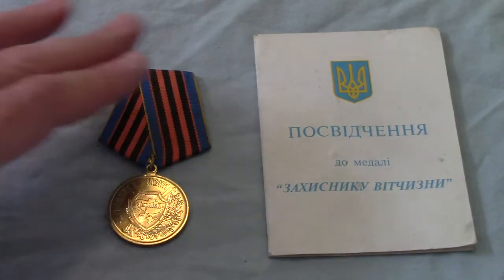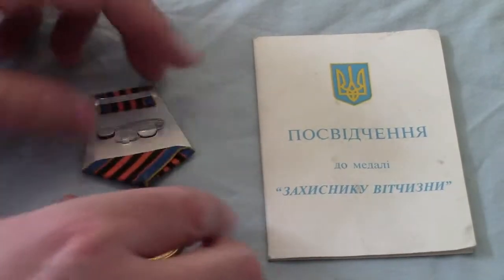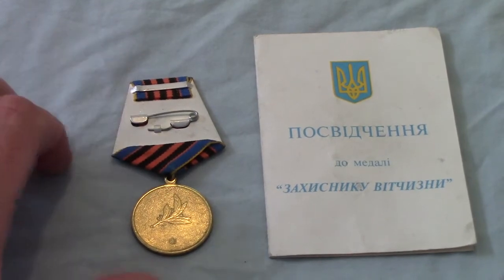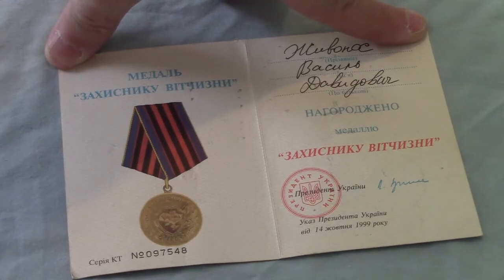But you notice how on each of the anniversary medals it has some variation or some incorporation of the St. George ribbon. So that was essentially the victory ribbon for victory over Germany. And so we have the back side of the medal. Not too much in the line of decoration on that one, but that doesn't mean it's any less significant. So we also have the award certificate on this one.